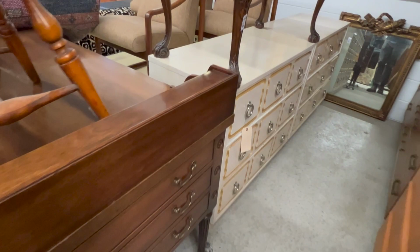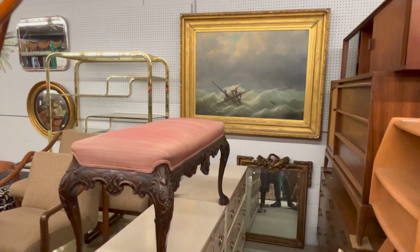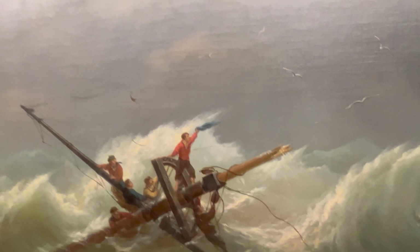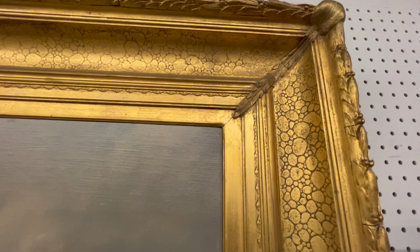They've got great ring pulls. One of my favorite pieces in this sale is a statement oil painting here, a 19th century seascape. Detail is great, and the sky is just gorgeous on this piece. Beautiful frame. Signed and dated lower right. Some more modern.